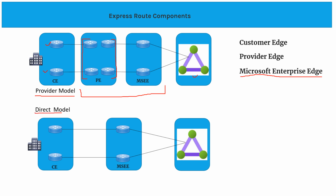When you go for the direct model, the provider is not going to be there, but yes, you are going to have the dependency on these WAN links. So you are going to have two WAN links. Those are directly going to connect to your MSEE, and then further you are going to do some pairing with your circuits.